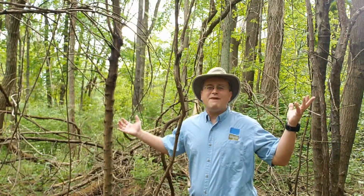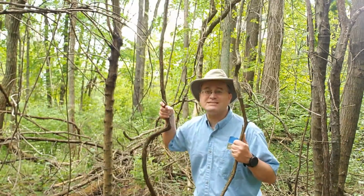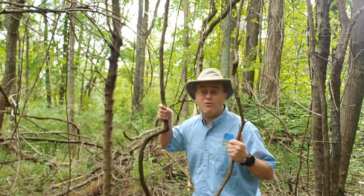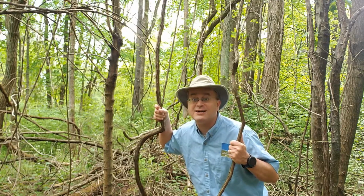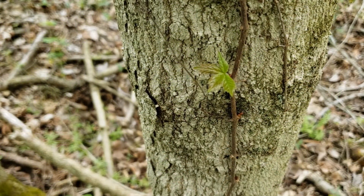So another common vine that you'll find out in your metro parks is this guy. This looks like something that Tarzan would have swung on, but this is not Virginia creeper or poison ivy. This is actually grapevine. It offers a lot of food for wildlife. All right, let's take a short quiz to refresh our memory.